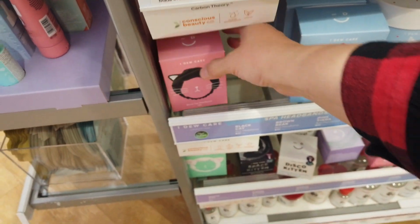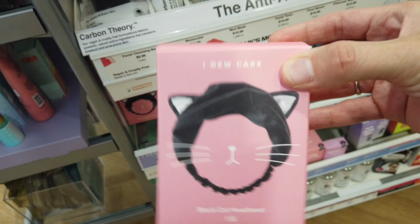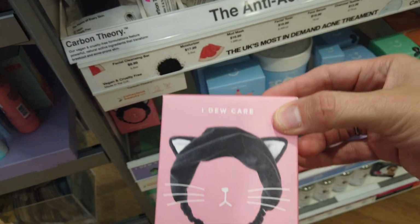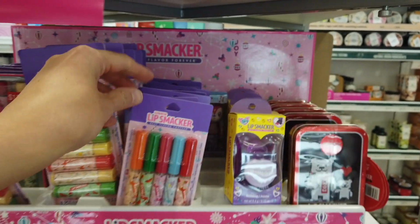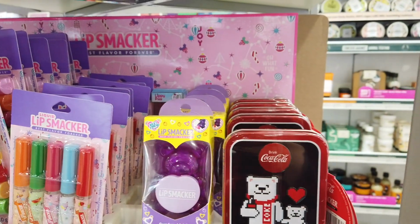And then they also have the black cat. I do have a couple of these spa bows that Penny loves to put on, so I might actually pick one of these up for her stocking. These brands here remind me so much of Penny. She's such a girly girl, and she's really starting to get into lip balm. I think I'm going to get a good amount of little glosses for her little stocking.